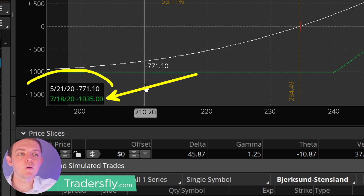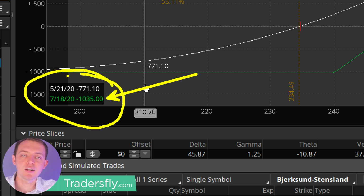That means $1,035 will be taken out of my account as margin, as kind of collateral, holding it until we see what happens, until the stock either moves up or moves down.